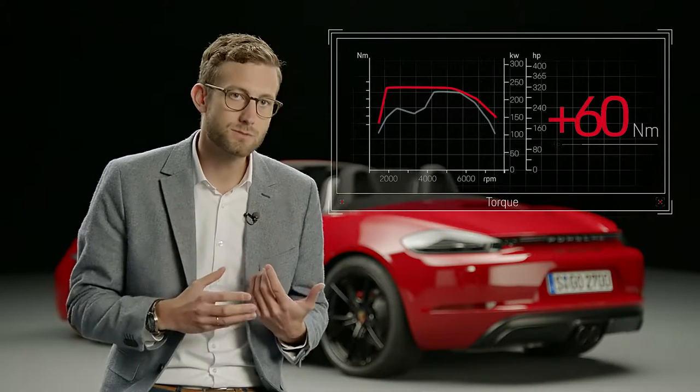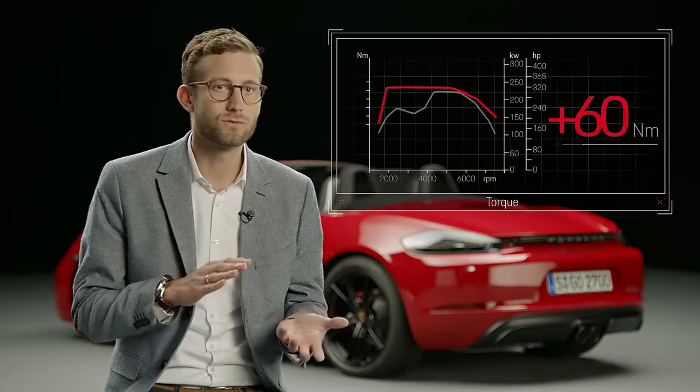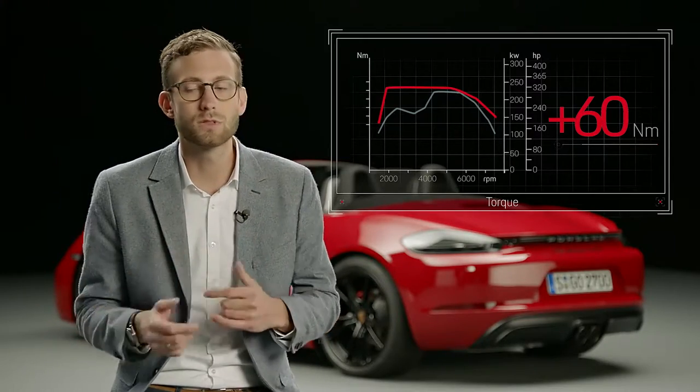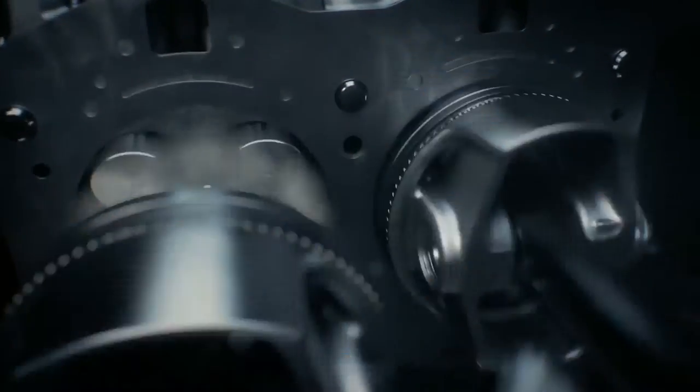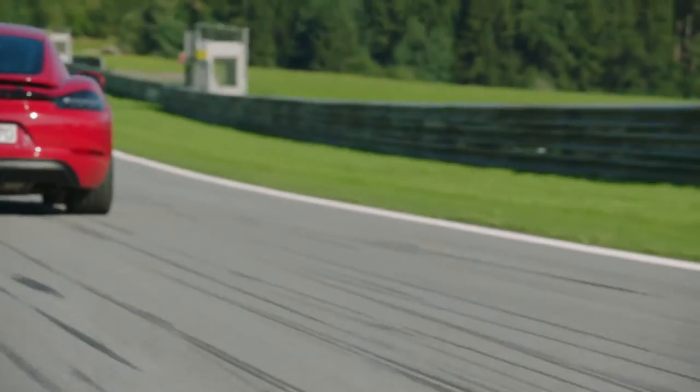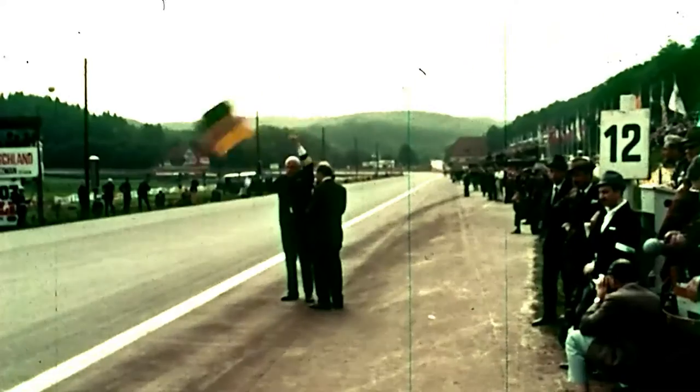Previously, we generated 370 Newton meter between 4,500 and 5,800 revs per minute. With the turbo engine, we can now offer something completely different. With the PDK, we have 430 Newton meter already available at 1,900 revs per minute that go all the way up to 5,000 revs. In the outgoing model, the configuration with the PDK accelerated in Sport Plus mode in 4.7 seconds from 0 to 100 km per hour. We've now brought this down to 4.1 seconds.